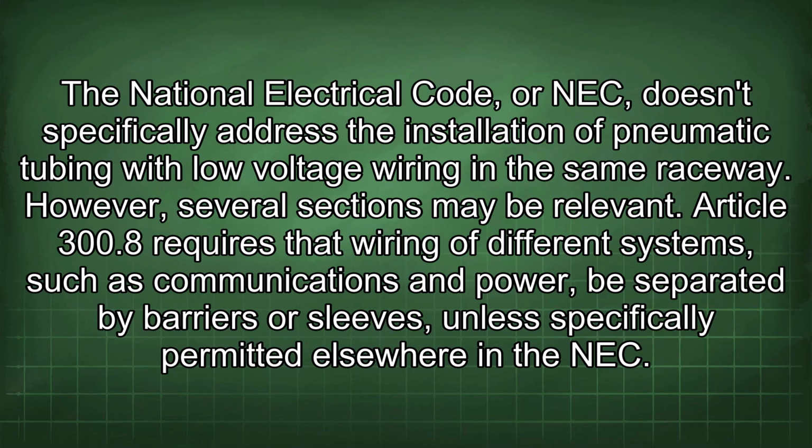The National Electrical Code, or NEC, doesn't specifically address the installation of pneumatic tubing with low-voltage wiring in the same raceway. However, several sections may be relevant. Article 300.8 requires that wiring of different systems, such as communications and power, be separated by barriers or sleeves, unless specifically permitted elsewhere in the NEC.